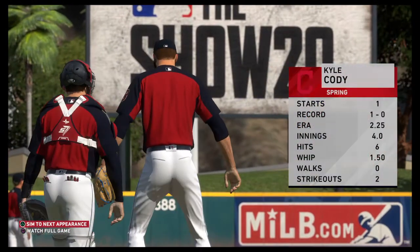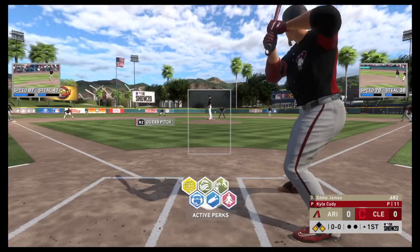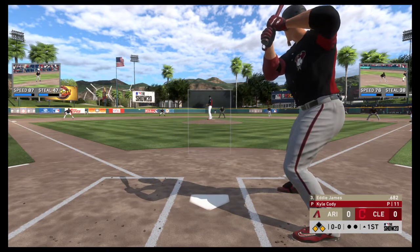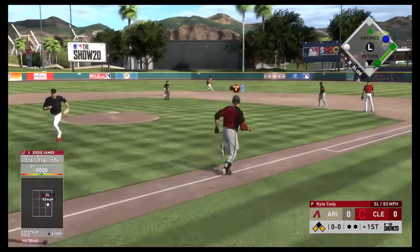Kyle Cody, the right-hander from the state of Wisconsin, is on the mound here. What do we need to know here, Danny? Hey, it's hard to have all four of your pitches on, but I think if this guy can have two or three of his four pitches and have command of them, he's going to have a really good game.